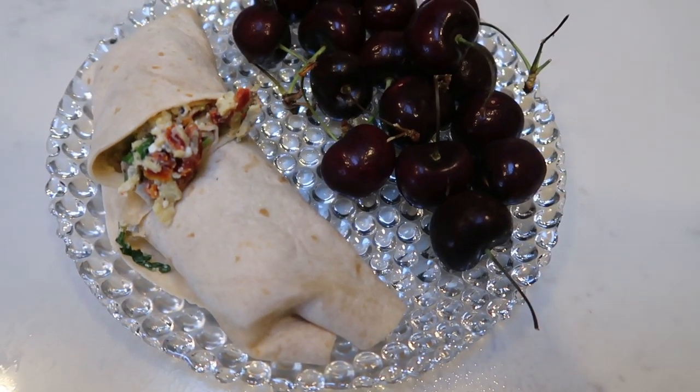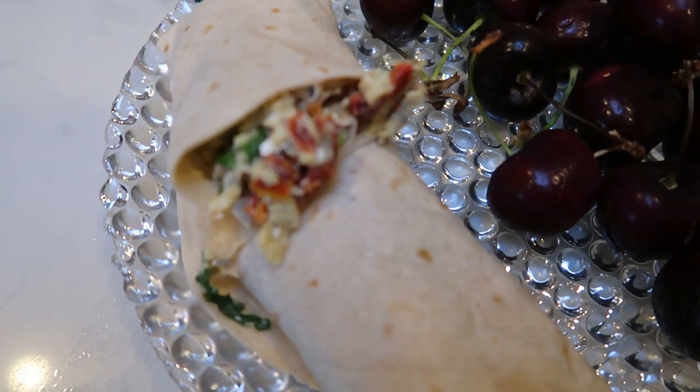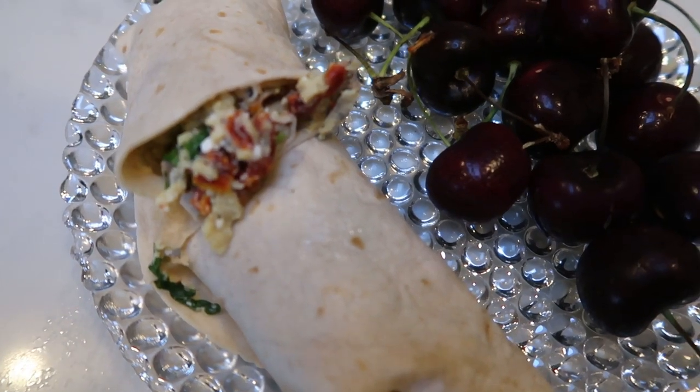So here's my breakfast for this morning. I am having one of my breakfast burritos that I prepped in my meal prep.